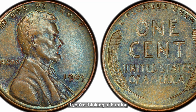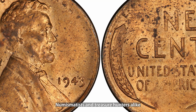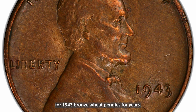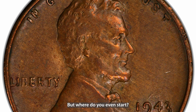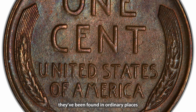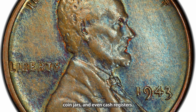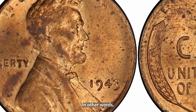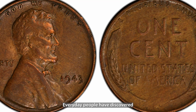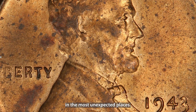If you're thinking of hunting for one of these rare pennies, you're not alone. Numismatists and treasure hunters alike have been searching for 1943 bronze wheat pennies for years. But where do you even start? The good news is, they've been found in ordinary places like pocket change, coin jars, and even cash registers. In other words, it's not just hardcore collectors who have struck gold. Everyday people have discovered these valuable pennies in the most unexpected places.